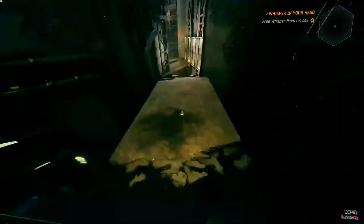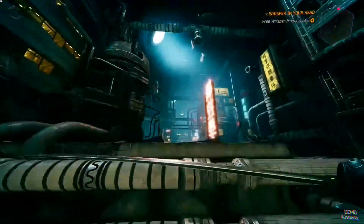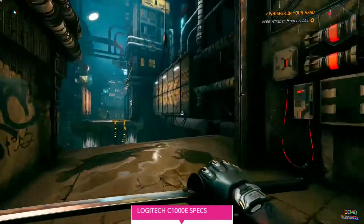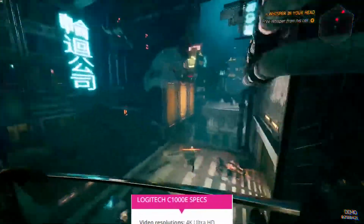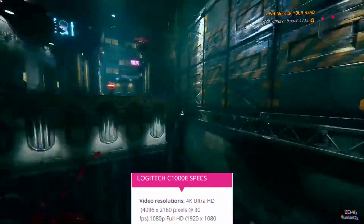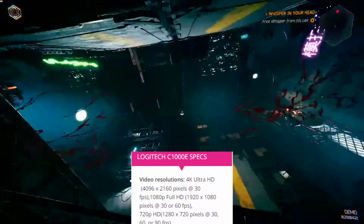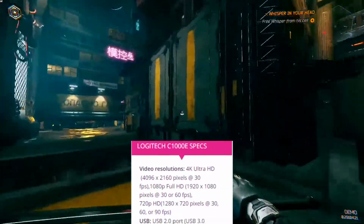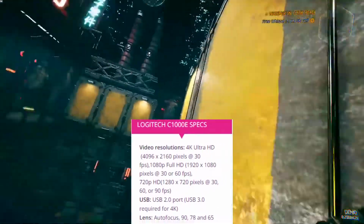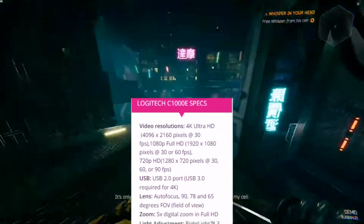This webcam comes with some serious specs. I'll put them on the screen as usual, and I'll read out the ones that you probably want to hear. It has resolution options of 4K Ultra HD, 4096 by 2160 pixels at 30 frames a second, 1080p Full HD at 1920 by 1080 pixels at 30 or 60 frames a second, and finally 720p HD at 1280 by 720 pixels at 30, 60, or 90 frames a second.